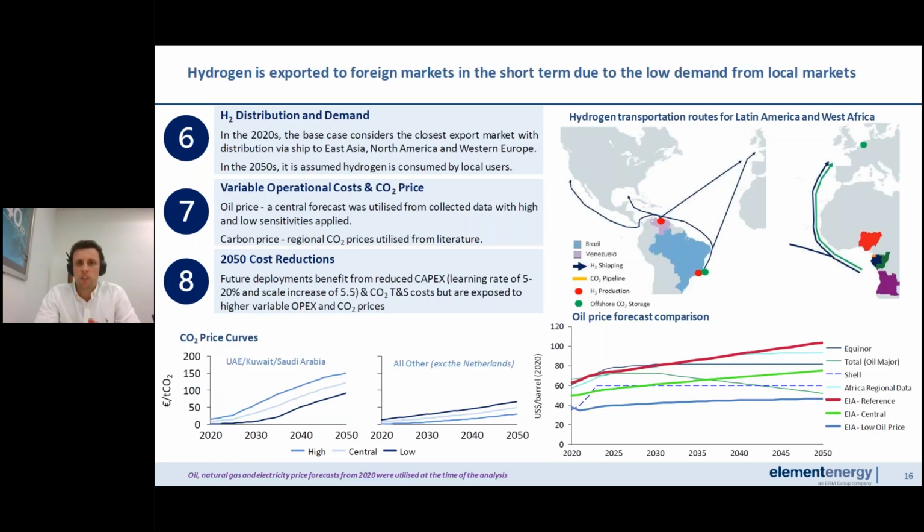In terms of the hydrogen distribution and demand, in the short term, so in the 2020s, we were considering hydrogen distribution to the closest export market. So the primary export markets that we considered were East Asia, North America, and Western Europe. Whereas in the 2050s, we considered both export to these large hydrogen markets as well as local distribution to industrial users, where we're assuming that demand for hydrogen has grown to a sufficient level that you can distribute it to local industry.